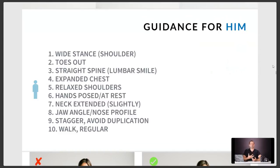Expand the chest just before a photograph. So before a shot, you're going to ask them, take in a breath, and then smile, because then it'd be weird if you're like, that's not a good look. Don't do that. Relax the shoulders.